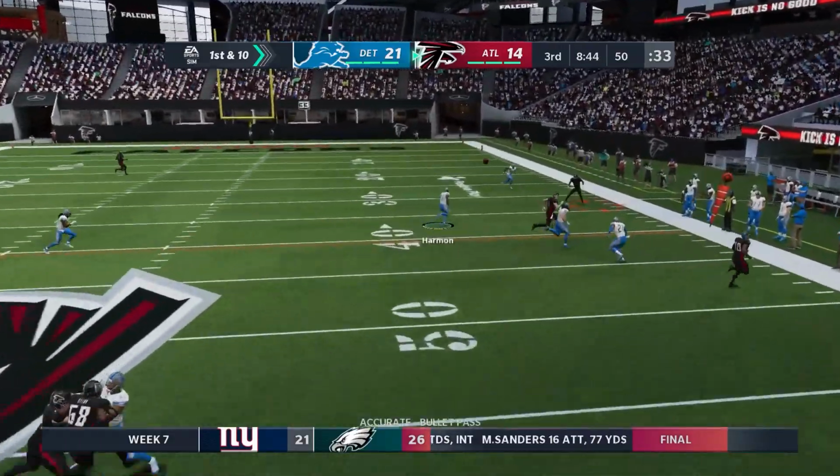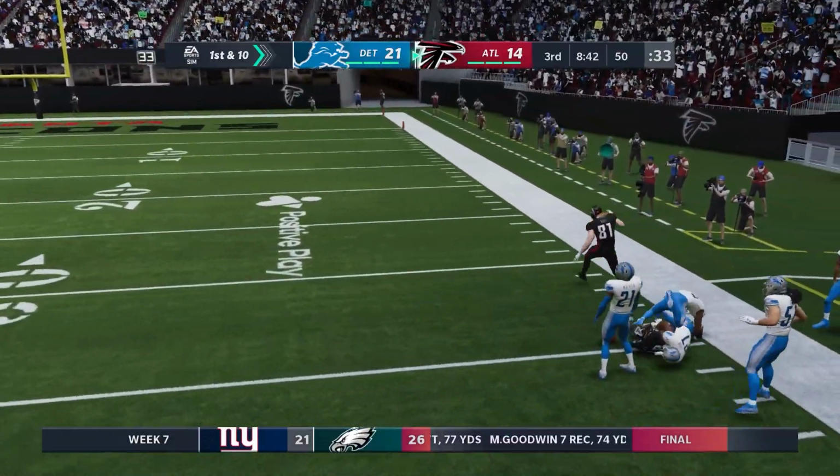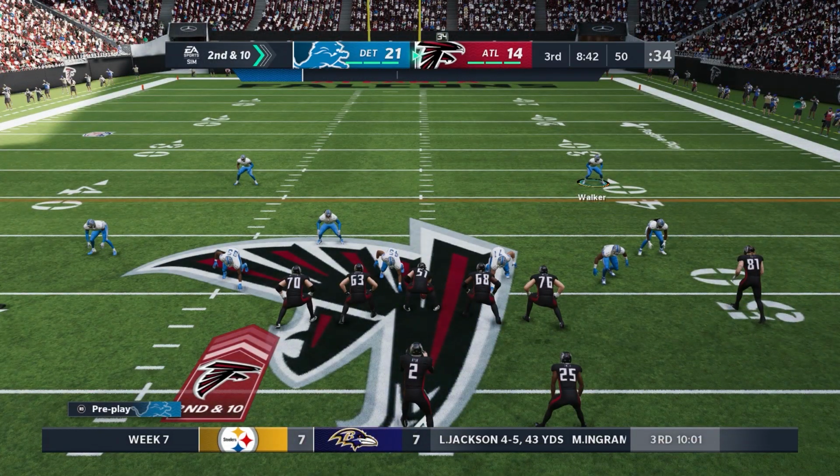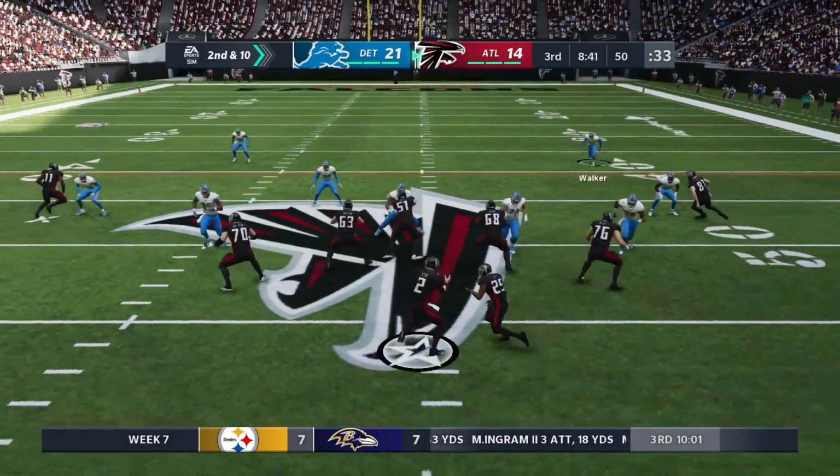Deep drop for Matt Ryan. He looks right, tries to find his man, Ridley. But that's a good pass breakup. And then Deshaun Hand is going to have to come off the field once more. So more injuries starting to mount.